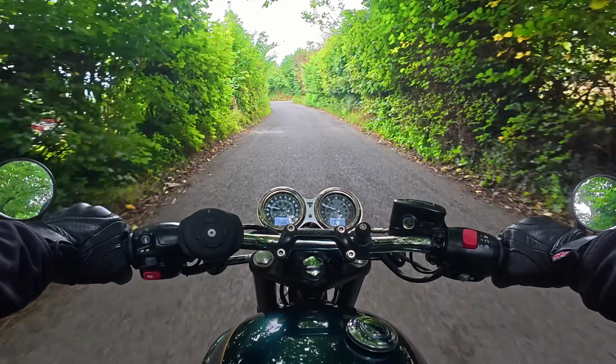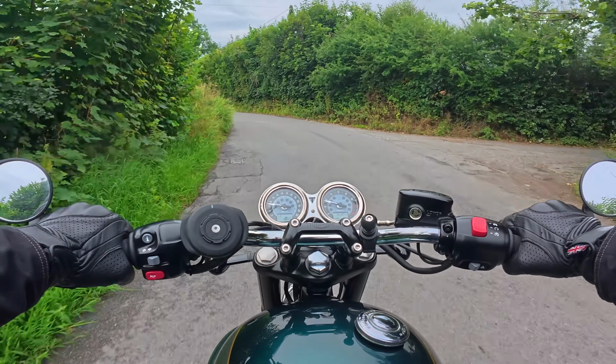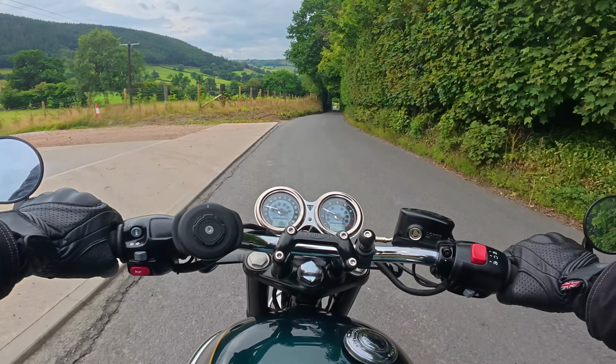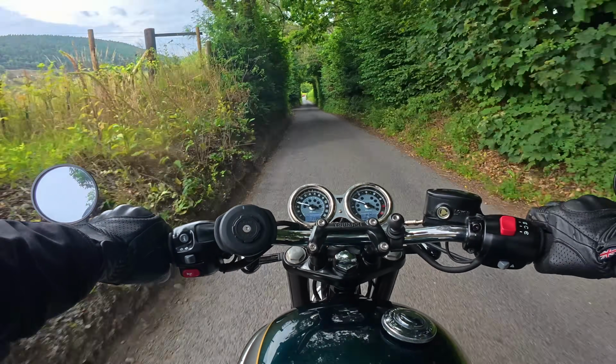So I've decided to stay local, and as I'm fast approaching the 1,000 mile mark since I bought this bike, I thought, why not do a 1,000 mile review? So I'll talk you through a few different categories and share with you my experiences of the bike to date. I'll also go through a little walk around of the bike later on.